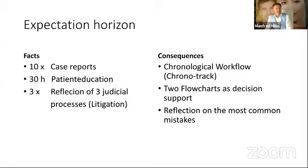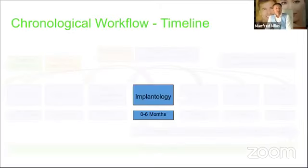Out of the case reports and patient education, to sum it up, the experience, I will give some consequences that are very important for my daily work. And this is a so-called chronological workflow that helps you to make sure that you do not forget anything in treatment. I will end up with 2 flow charts as a decision support for you when you decide, do you do augmentation or not? And I will do a reflection, think over of the most common mistakes I've made in my small career here.